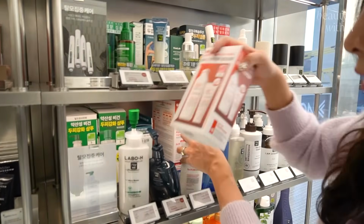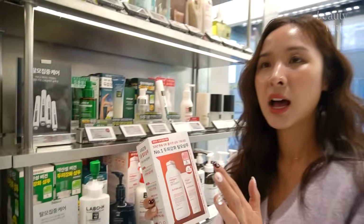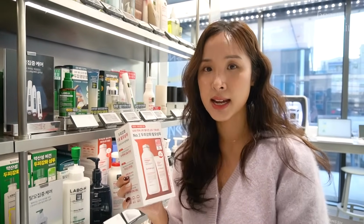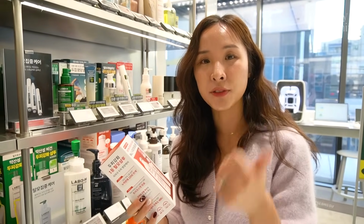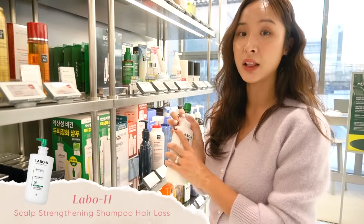I would highly recommend you get this duo, because actually I use this maybe once every other day. It truly helps with flakes and itchiness. And then this one, as we know, is good for hair loss.